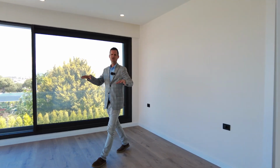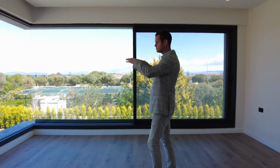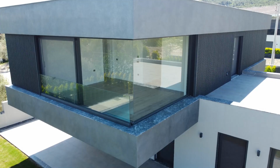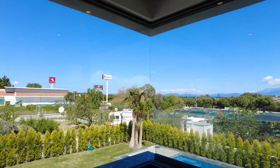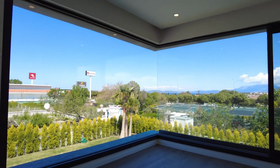This is the master bedroom. As you can see, almost floor to ceiling windows. It's nice what they did with this corner design, so you don't have any edges. And you have a view over the Boyerlijk Beach Bay.